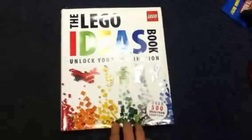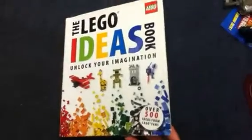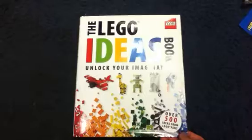This is a very exciting book, released last year, and should still be available in most stores such as Barnes & Noble. And it's also available on Amazon and other online stores.